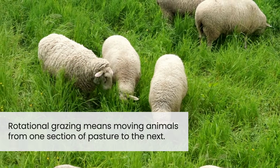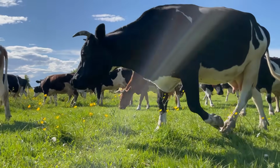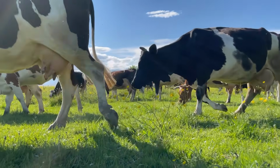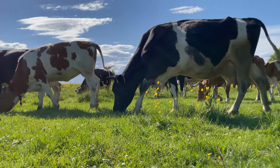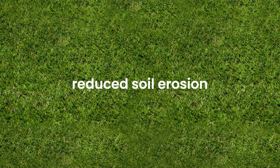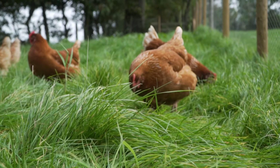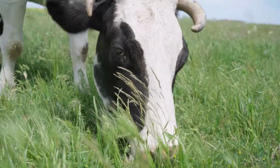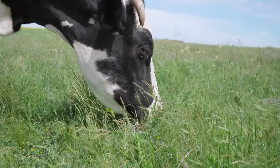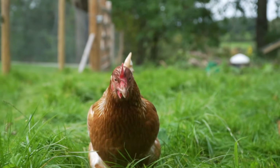Rotational grazing means moving animals from one section of pasture to the next. When you prevent animals from constant grazing, the soil is given time to rest and forage and grow back while they graze in a different area. The result is more efficient forage utilization, reduced soil erosion, and increased biodiversity. In regenerative farming small-scale scenarios, many people tend to dismiss rotational grazing due to space, but don't skip this step. This may hold the biggest potential to improve the soil on this list.